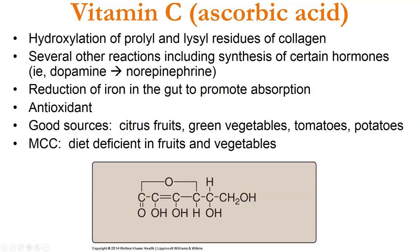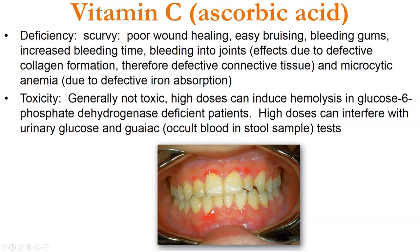And therefore, when you lack iron, what happens? You get anemia, right? So anemia could be a symptom of vitamin C deficiency. It is a water-soluble antioxidant as well. Okay, and we'll talk later on about a fat-soluble antioxidant. Once again, the good sources, that's FYI for you guys. The most common cause, that's what the MCC means, most common cause, is a diet deficient in fruit and vegetables. So it's a dietary deficiency. And the deficiency causes scurvy.